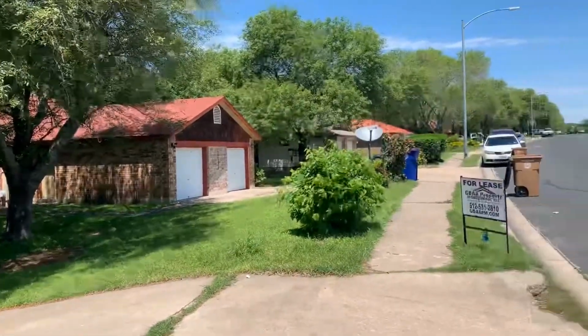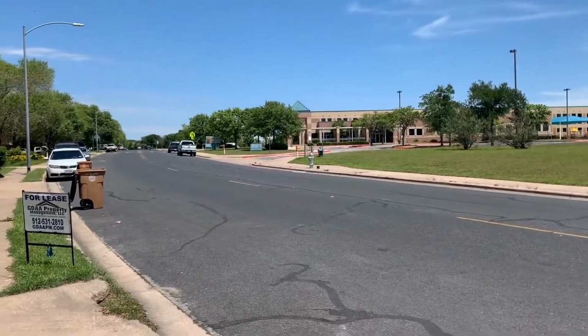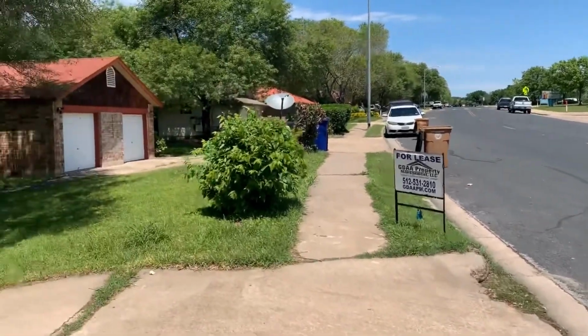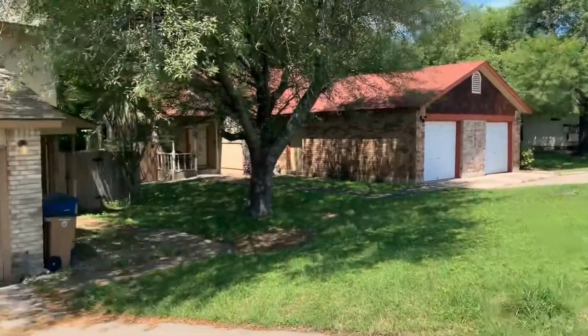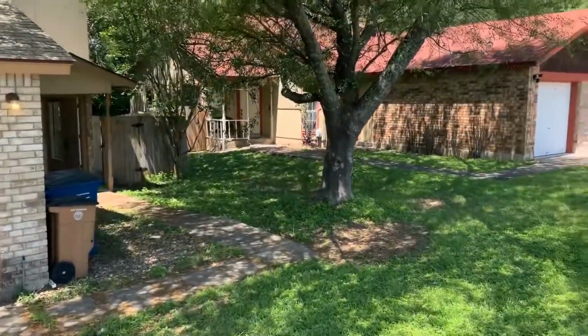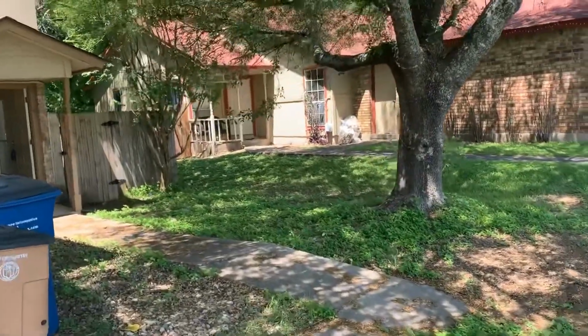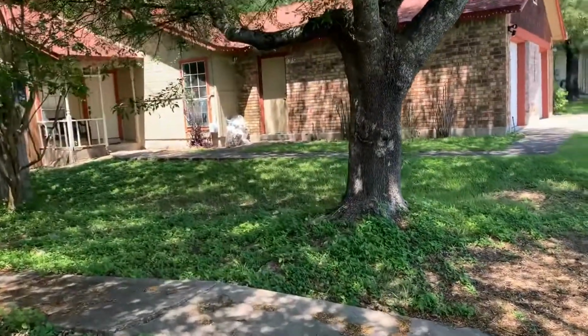This home is located just off of Tompkins Drive, right across the street from Copperfield Elementary School, with easy access to Tech Ridge and I-35. This three-bedroom, two-and-a-half-bath duplex has 1,407 square feet. It has a fenced backyard, concrete patio area.